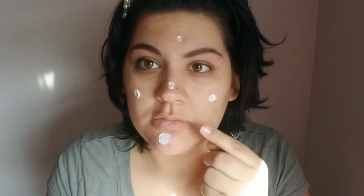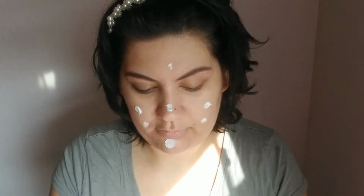Okay, and as y'all can see, I've already put on my eyebrows today, just because I would probably fast forward through that anyway. So I already put on my eyebrows and I already moisturized my face. So let's start with primer. Today I chose my Rimmel London Stay Matte Primer. Looks like this. And this is really thick. It's a really thick consistency. And I'm going to use kind of a lot because my skin feels kind of dry today.